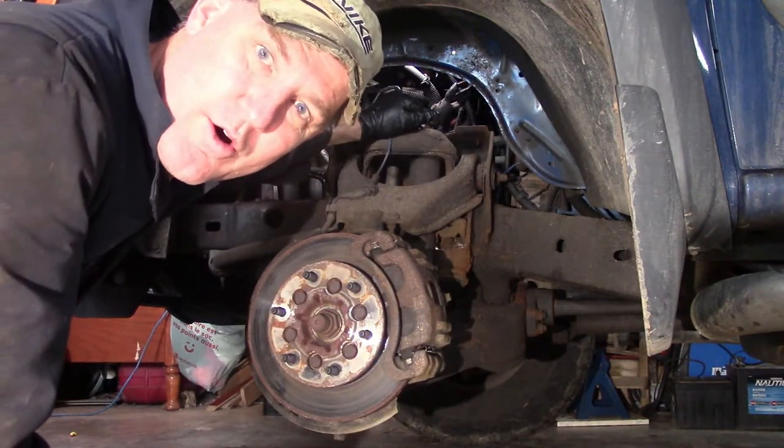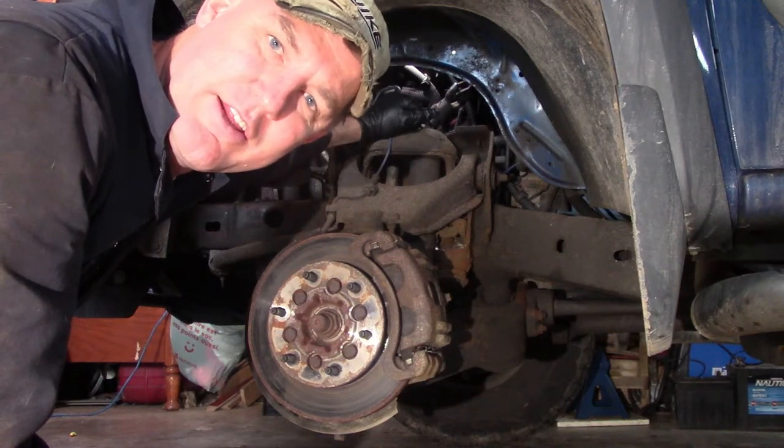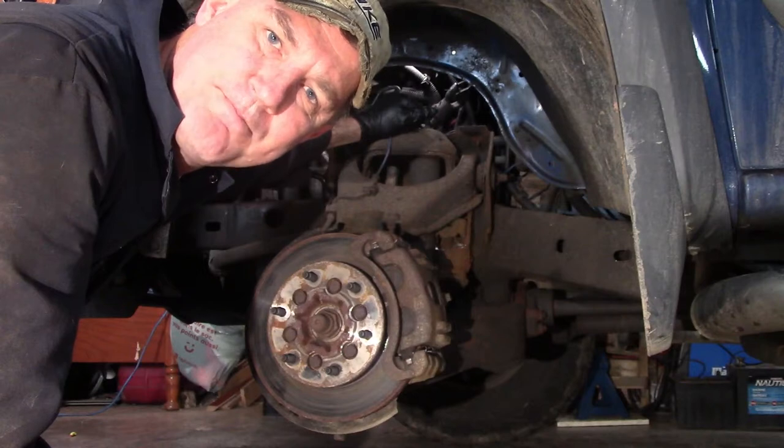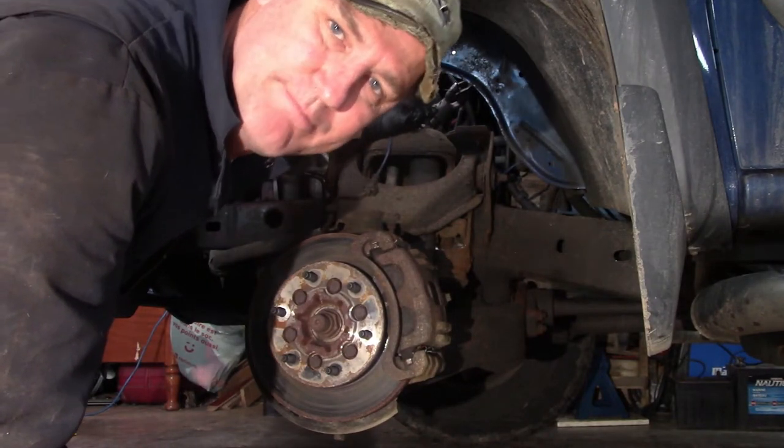That's one, many to go. The good thing about these is the bolts do not come all the way out. They kind of hang in there. So you just need to loosen them up. And they will not drop down. You won't lose your bolts. So that's kind of good.